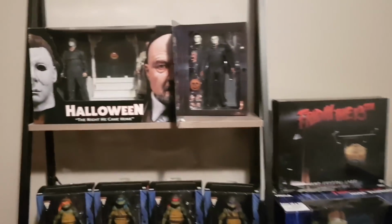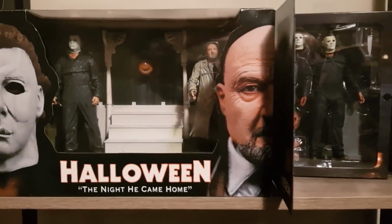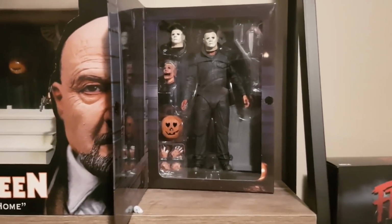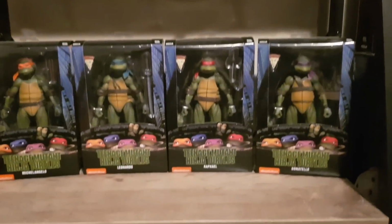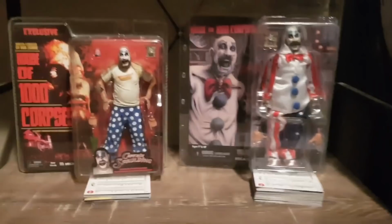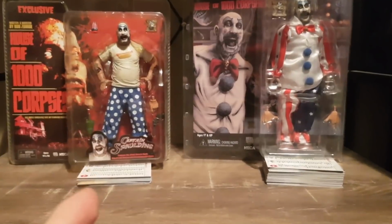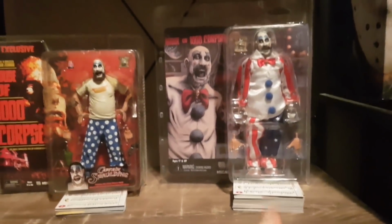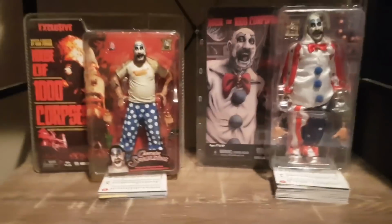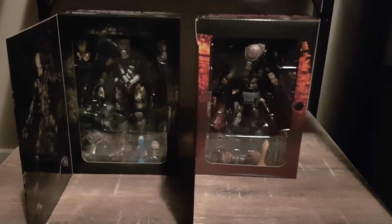Over here on this shelf, I've got the Halloween figures, the night he came home, Dr. Loomis and Michael Myers 2-pack, as well as the Ultimate Michael Myers from Halloween 2018. Here I got the 4 Ninja Turtles, which are cool. Then I've got 2 of the Captain Spauldings from House of a Thousand Corpses. That was an exclusive, came out a while ago, and then the retro clothed variant. Still looking at getting more of the House of a Thousand Corpses, as well as the Devil's Rejects figures, but I can't see them online too much.